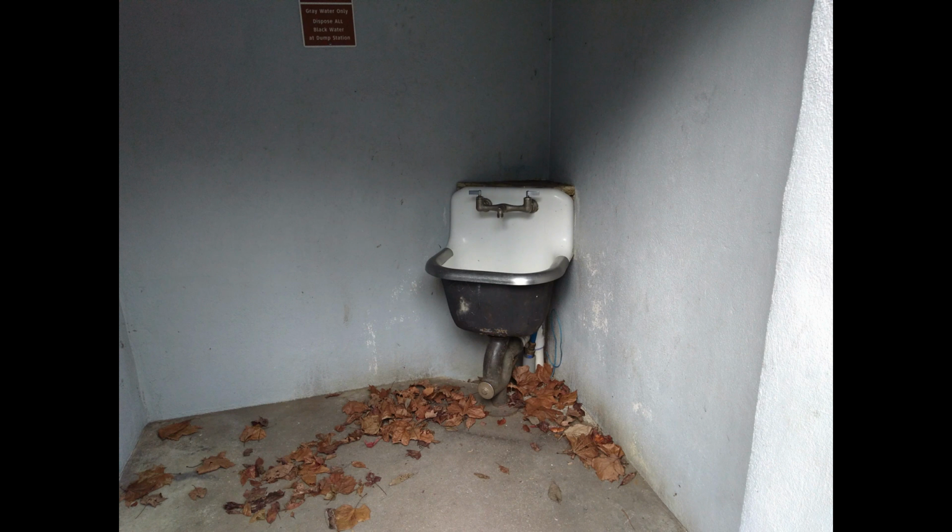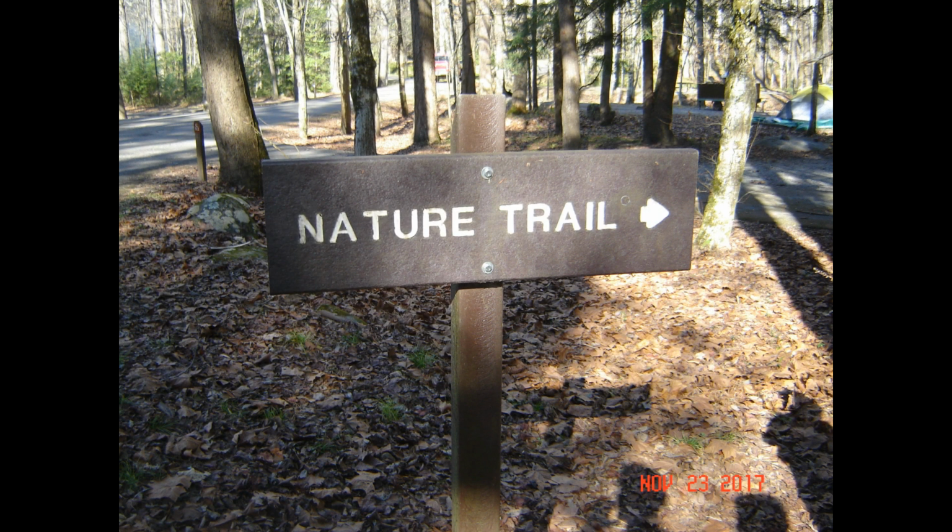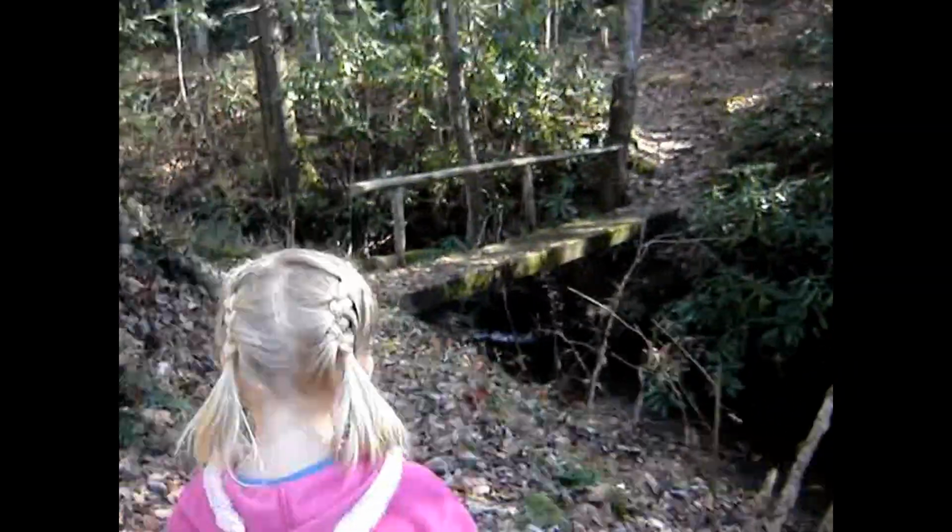They do warn you about bears in this campground, so you do want to be careful to keep your food put away, just to keep from attracting any sort of animals. There is a little trail near the campground that they call a nature trail. It's a real easy walk.